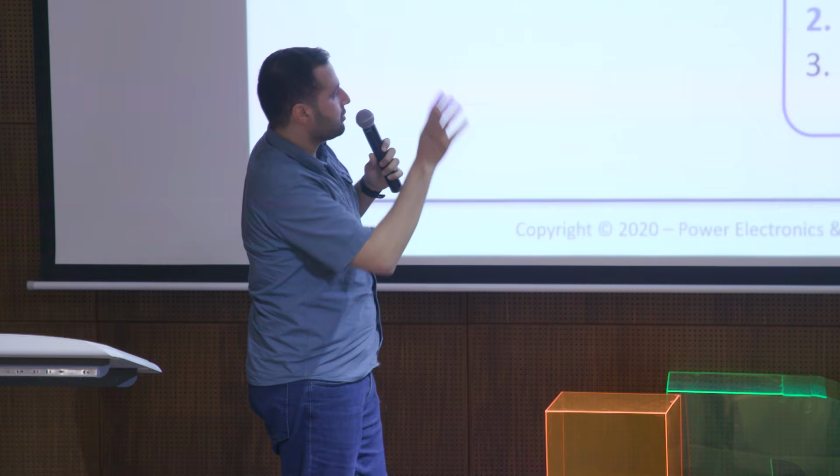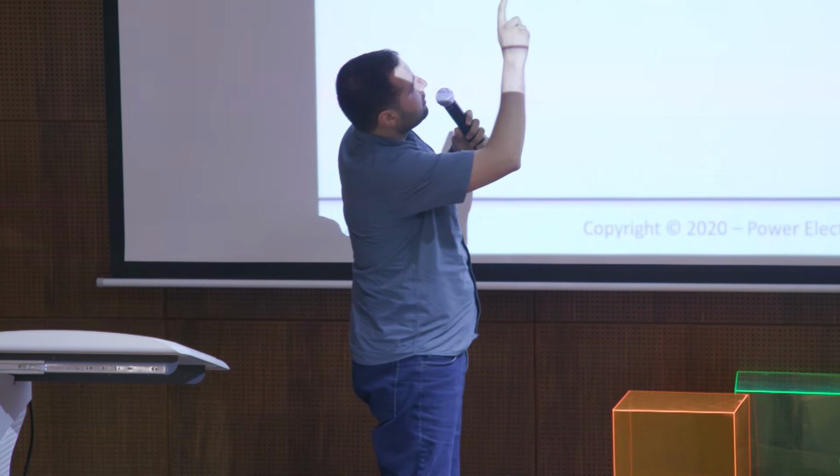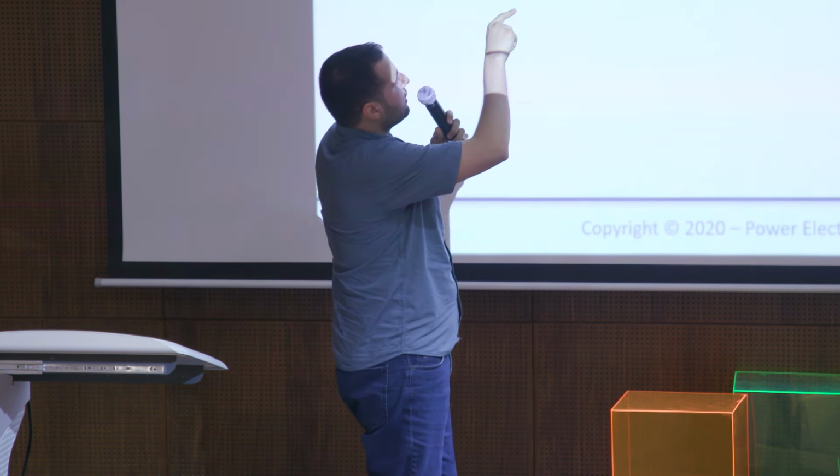So far, we have tackled this issue. We have another problem with the estimator, the nonlinear estimator. So I did some comparison between nonlinear Kalman filters and multiple model estimators, just in order to check the accuracy of the estimated values, the mechanical speed omega m and the torque.